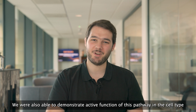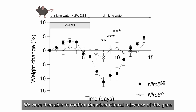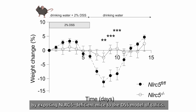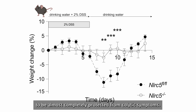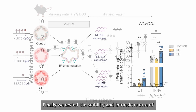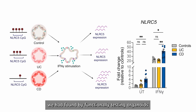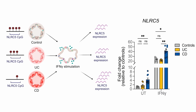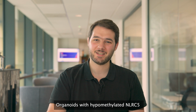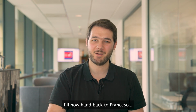We were also able to demonstrate active function of this pathway in this cell type using co-culture experiments between organoids and CD8 T cells. We were then able to confirm the wider clinical relevance of this gene by exposing NLRC5-deficient mice to the DSS model of colitis. These mice were found to be almost completely protected from colitic symptoms. Finally, we tested the stability and intrinsic nature of the disease-associated changes we had found by functionally testing organoids selected from our organoid biobank based on DNA methylation profile. Organoids hypomethylated in NLRC5 were found to have altered MHC class I response to interferon gamma. I'll now hand back to Francesca.